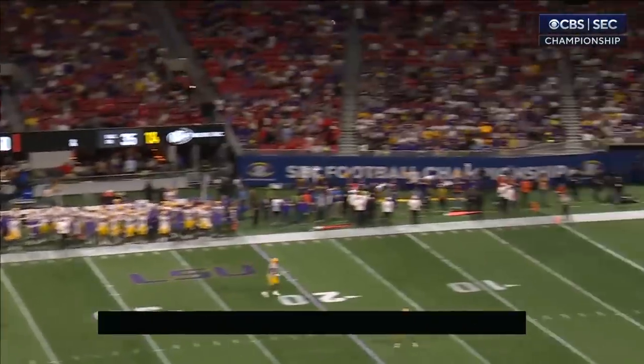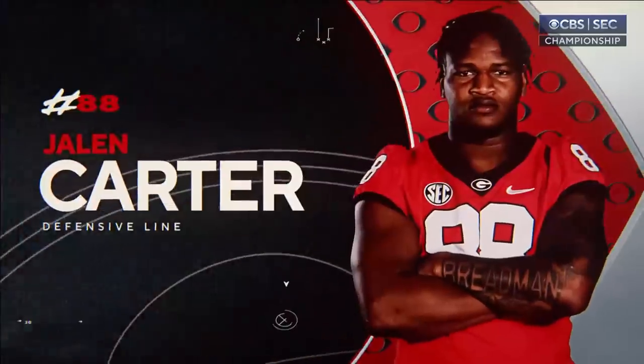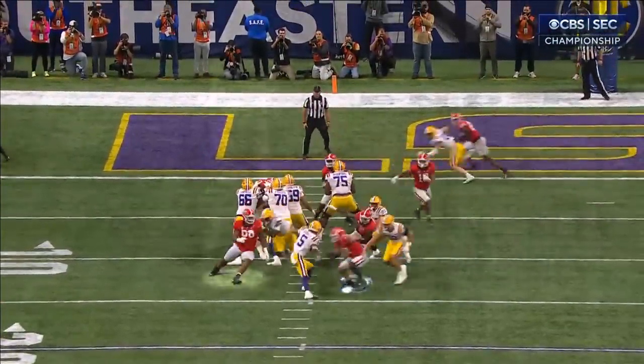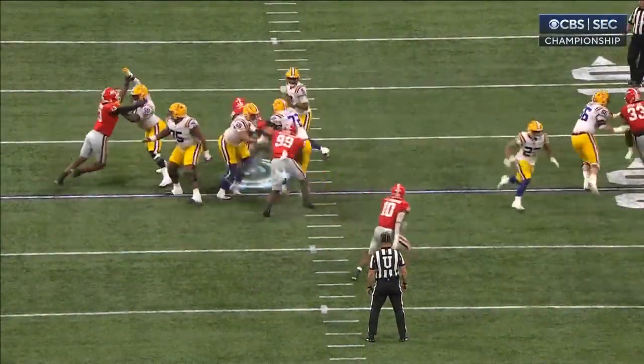50-23. Bud Lesney's kickoff will sail out of the back of the end zone. We talked about this guy about 3.5 hours ago. What a disruptor he can be in the middle, Jalen Carter. Yeah, that's an easy scout report to say this guy is a difference maker, isn't he?